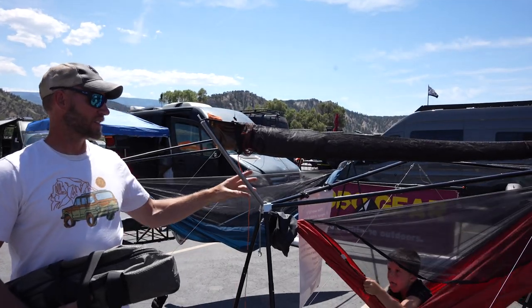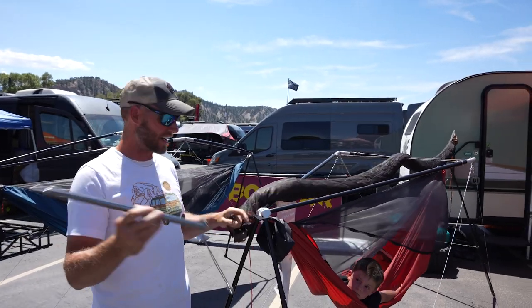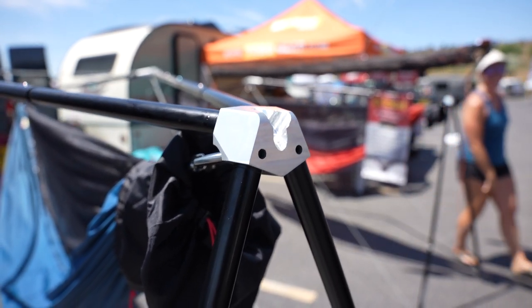So the Cricket comes with tarp pole extensions. They're super easy to use. They look like that. We machined a hole right into our hubs. All of our hubs are machined out of a solid block of 7075 aluminum.